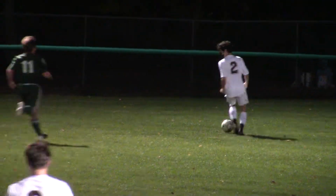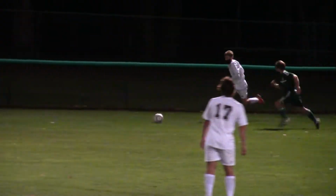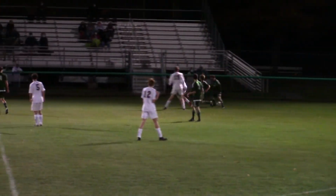Hustling back for the Cougars is LaValle. LaValle cuts it to the outside. He's trying to find Duso. Duso with the ball has it knocked away. And it's a nice play by Dickerson.